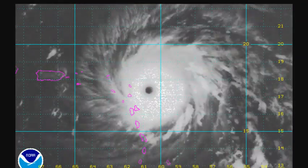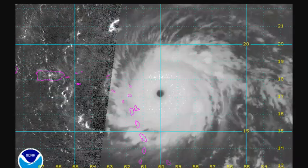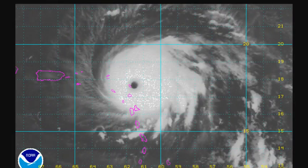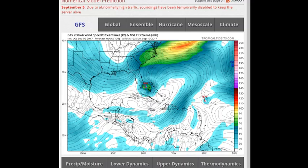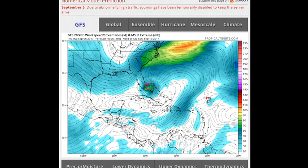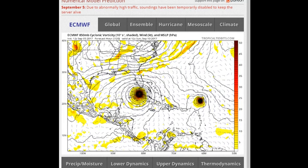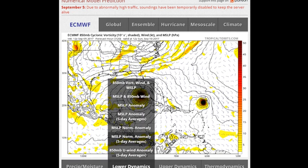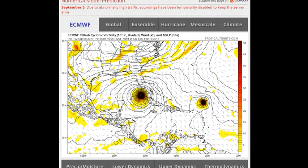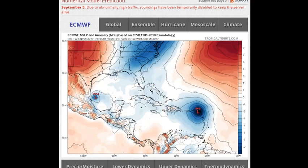The other issue, by the way, is with respect to the European run, and I think I'll show you this from the day run. There's a couple of things about the European run that were a little bothersome to me, when you're a forecaster trying to figure out some kind of angle to help you get an edge. Here's the European, and let's put up the anomaly of the pressure. Okay, this was the European's track, and I just want to point out a couple of things.